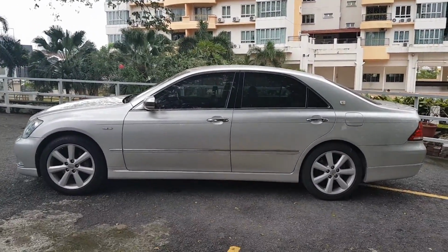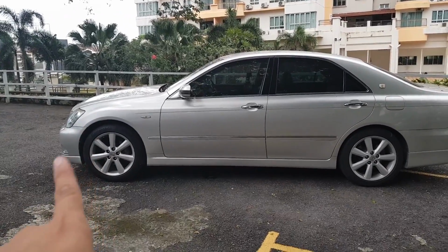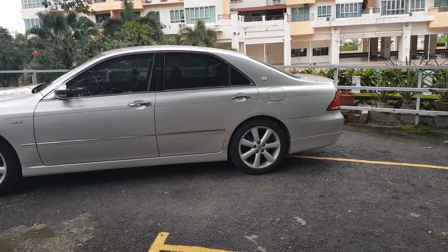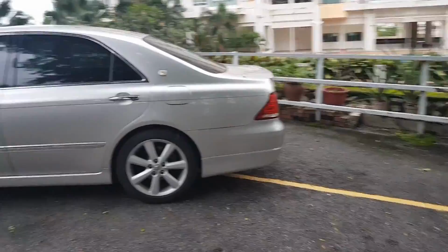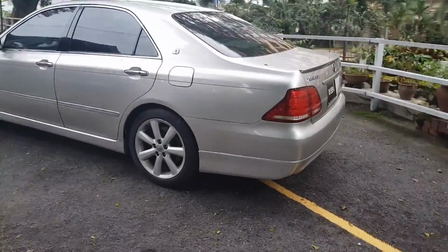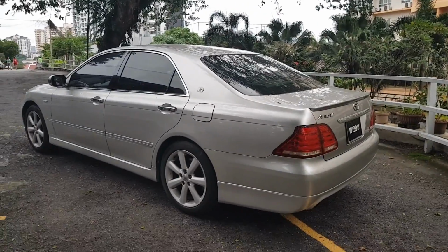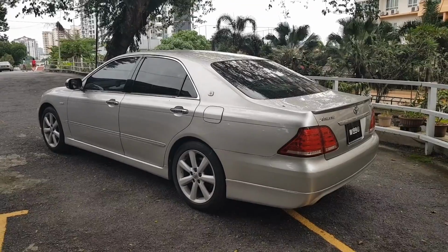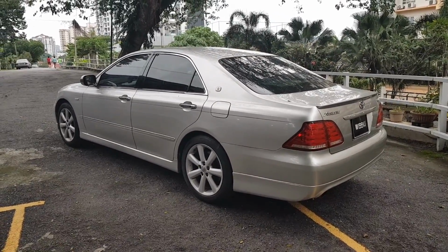proportion. It's rear-wheel drive. It has a very short front overhang, as you can see there. And then it has a very spacious cabin, and the boot is huge as well. So I really like this car, especially the boot, the rear. I like the profile where it sort of tapers in, and it looks really sporty. So 2005 Crown, but I have no idea why this car doesn't come with reverse sensors. It has no reverse sensor.